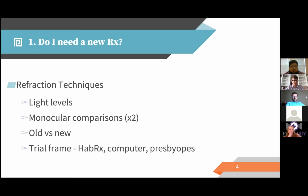And doing this monocularly actually makes a big difference, in my opinion, because it's one eye. They don't have that second eye to kind of fill in some of that blur, and they've already started convincing themselves, I might actually need a new RX here. Of course, I'm going to continue my refraction, the old versus new, tried and true.